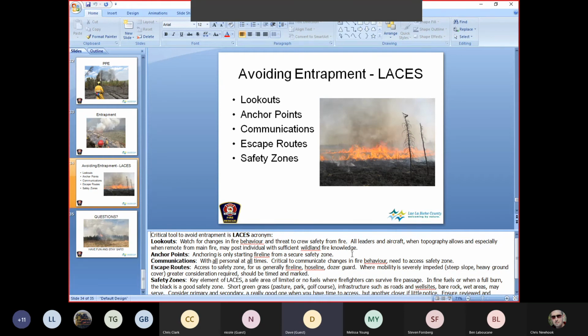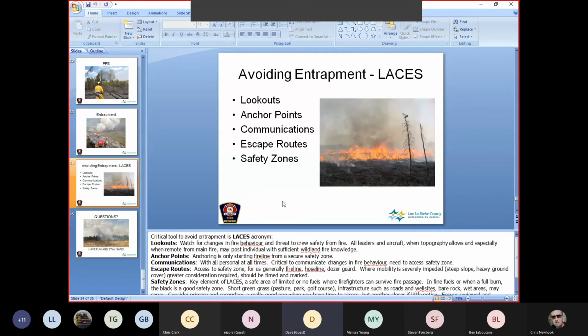So it's key to know where your safety zones are, and to be cognizant that working on a wildfire, you may cover a lot of miles, a lot of distance in one day, in one shift. So your safety zones may change, and you have to be aware of that at all times. You may also have a primary and a secondary. Maybe you've got a really good safety zone, but that's several hundred meters away. In that case, I want a secondary safety zone that I can get to in 3 steps. So keep that in mind.